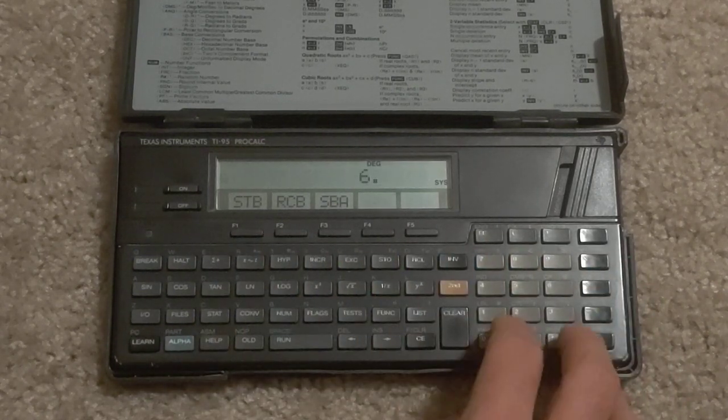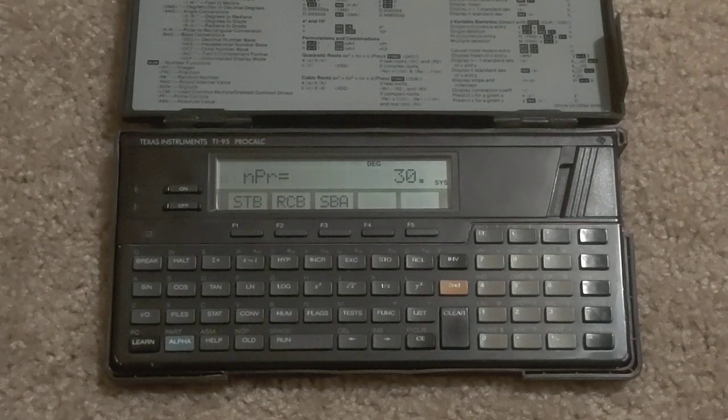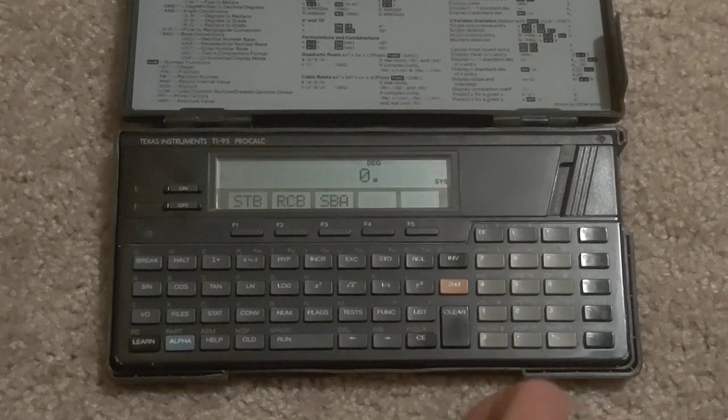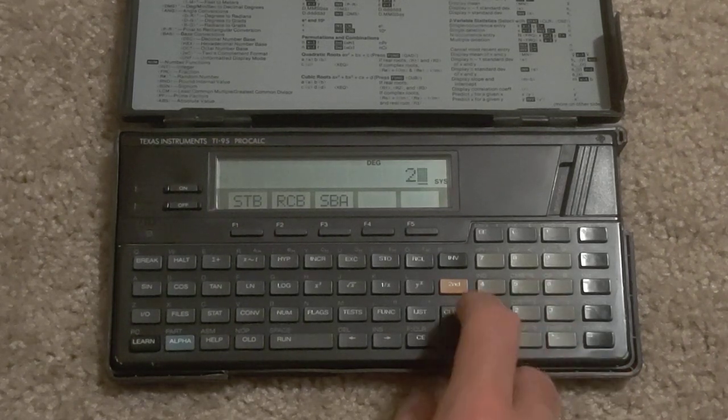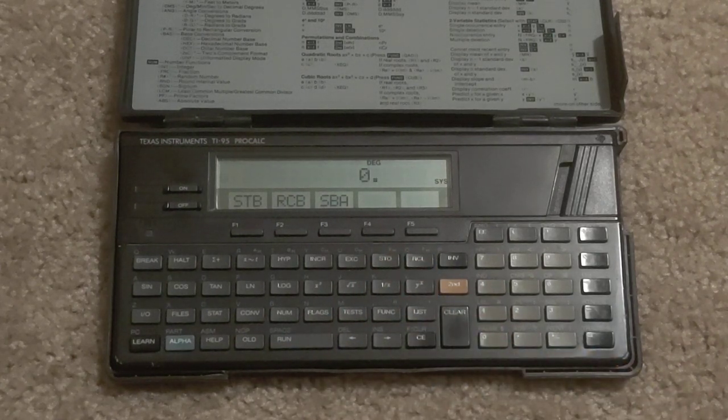6, x to t, 2, second, hopefully this works, NPR, 30 different combinations there, 2 picked out as 6, and then 6, x to t, and 2, we'll do combinations, and as you can see, that is a smaller value, it's also divided by 2 factorial. Anyway, so that gives you an idea of some of the functions you can use on here.